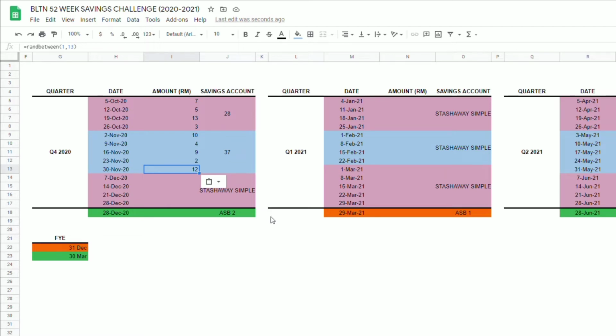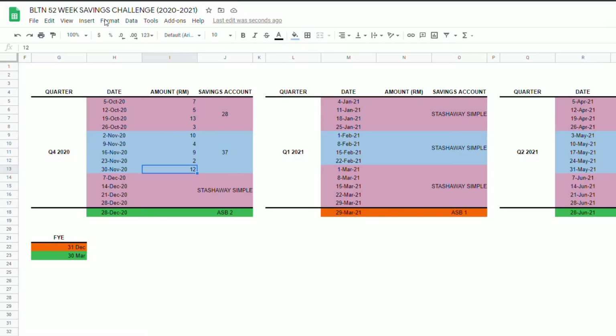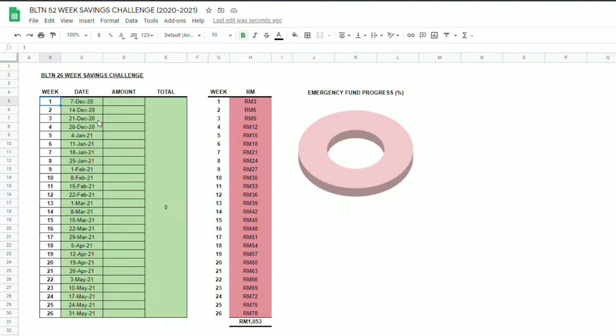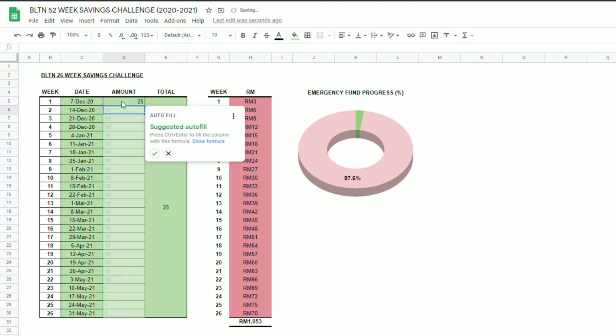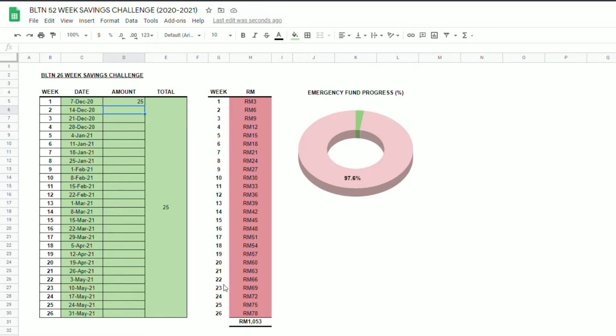Starting from December, I am going to do a 26-week savings challenge as an effort to save for my first emergency fund. By the end of May, I am expected to save around 1,053 ringgit. How this will work is, I will generate a random number between 1 to 26 and see how much I have to set aside for the week. The formula generated number 25 and that means I have to save 75 ringgit for the first week of December.